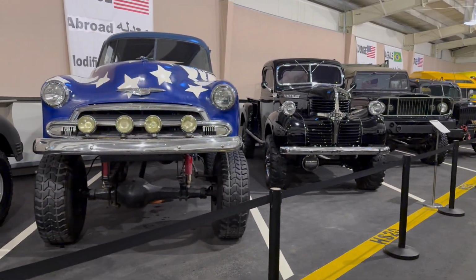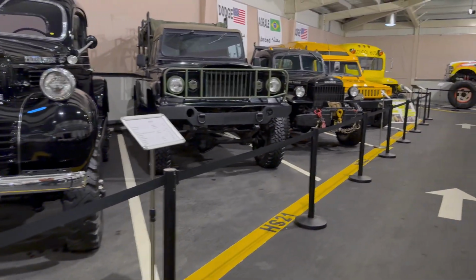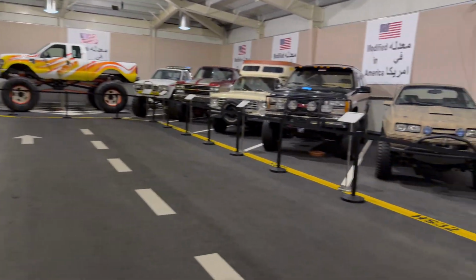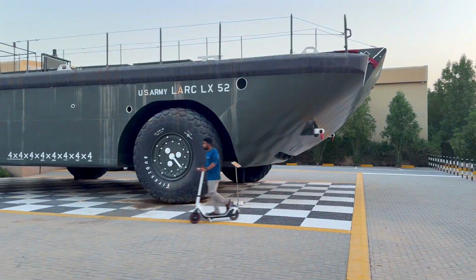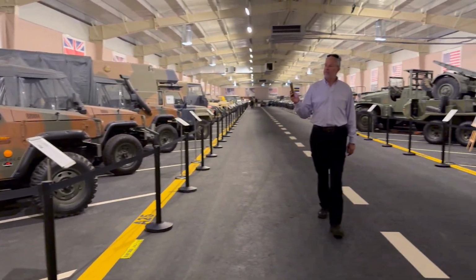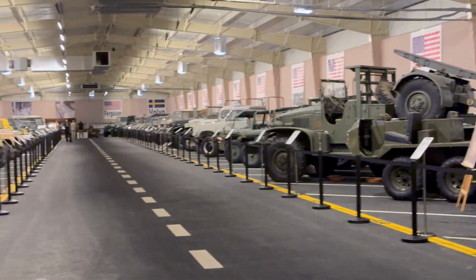Definitely add it to your bucket list if you have a car and you're going to be in UAE and you have a free afternoon. You're obviously a passion for vehicles and modified vehicles, but this is just amazing. There are so many vehicles.